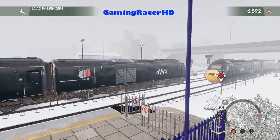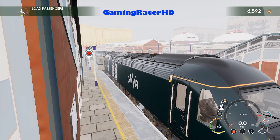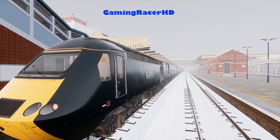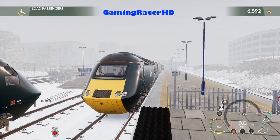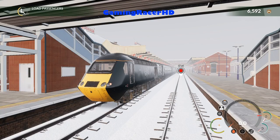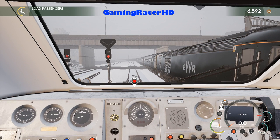Oh, that's laggy. Okay, let's just stay in the cab, I guess. Not too sure what that HST is doing. But I believe the snow will end after this. It is 9:39. I believe we started at 9 o'clock, so it should have been 40 minutes long, I believe. Passengers have almost boarded the train. Objective complete.